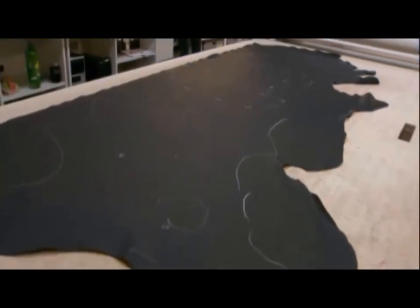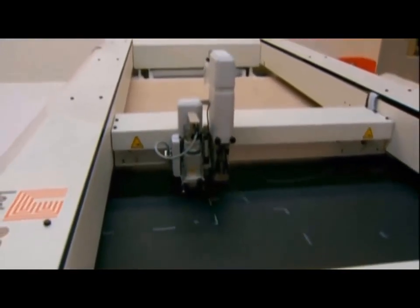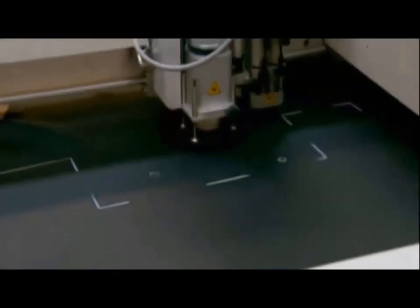Next, technicians lay out the hide on a cutting table. A vacuum pulls the leather down to prevent it from moving, and then the laser-guided, computer-controlled, self-sharpening, reciprocating blade trims it at 56,000 incisions per minute.